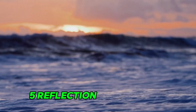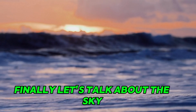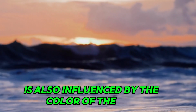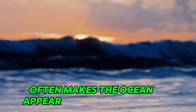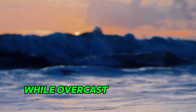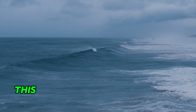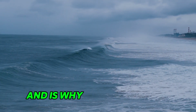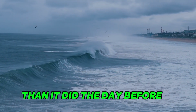5. Reflection of the sky. Finally, let's talk about the sky. The color we perceive in the ocean is also influenced by the color of the sky and the weather. A clear blue sky often makes the ocean appear more vividly blue, while overcast skies can make it look gray or even greenish. This reflection adds a layer of complexity to the ocean's colors, and is why on some days the sea might look completely different than it did the day before.